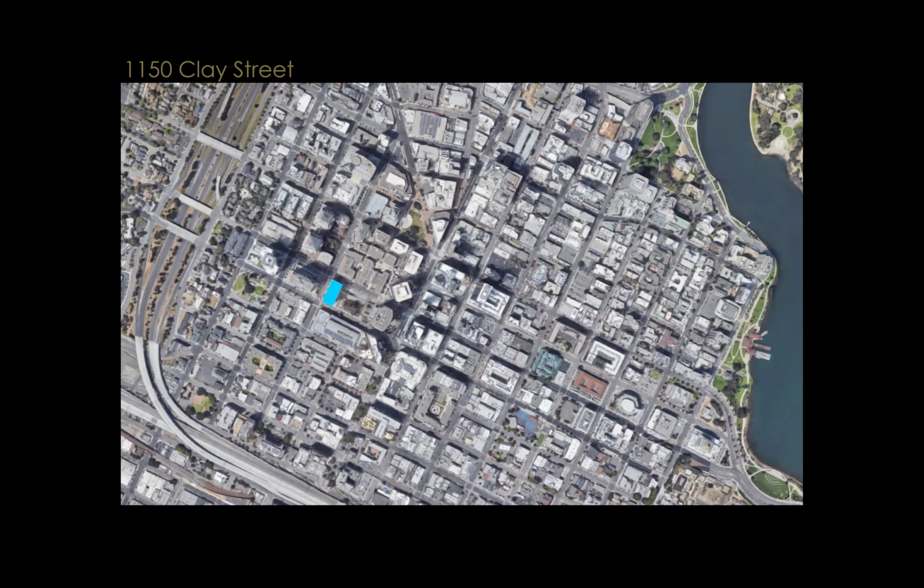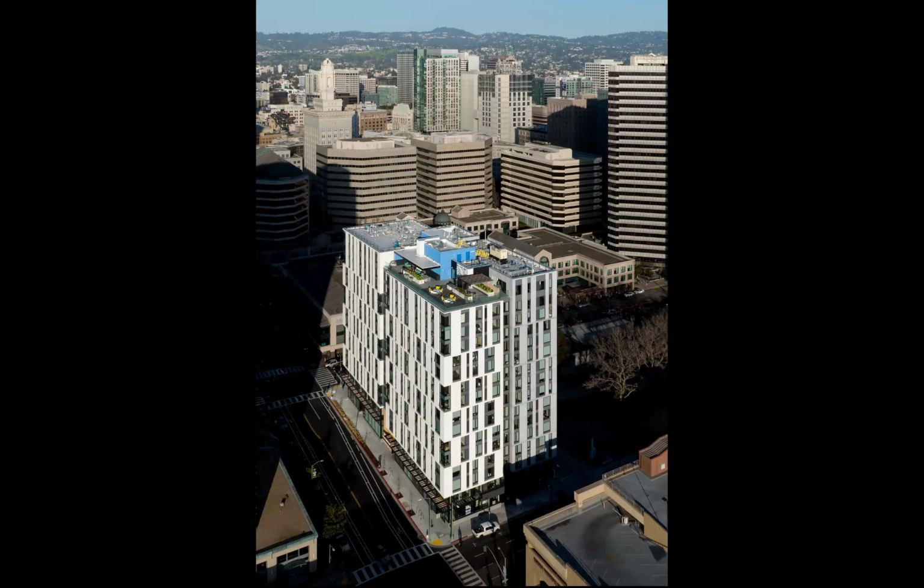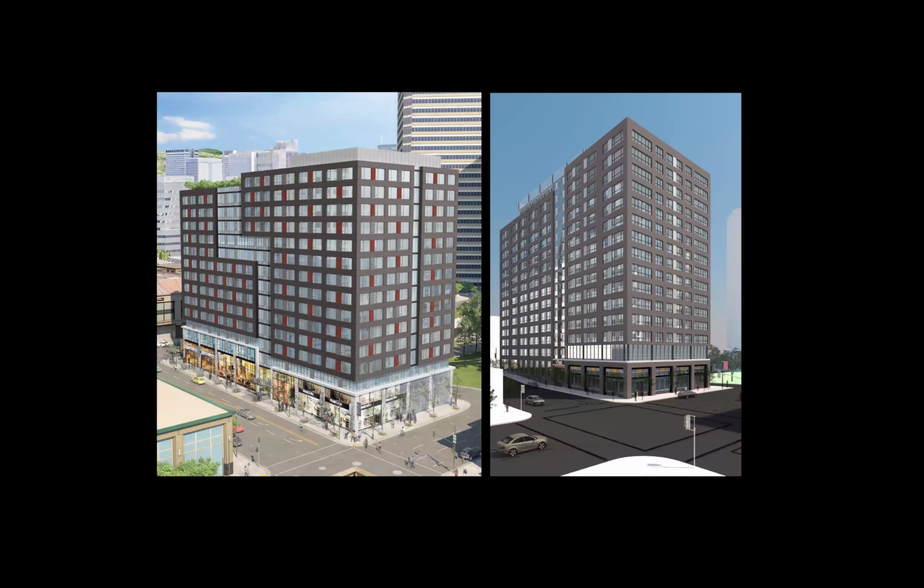Next, this multifamily project. This is 1150 Clay Street. It's our first high-rise building in Oakland. It's basically a 16-story building that's like a bundle of four structures pulled together. It didn't start out that way. We were actually hired initially to do a skin job. This was the previous design, one iteration of design, second iteration.